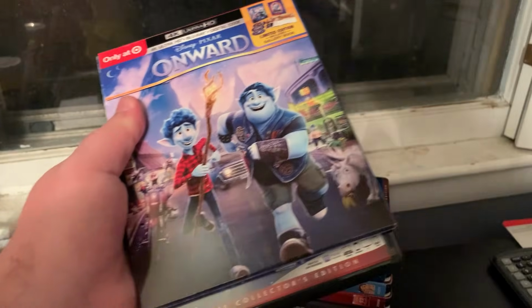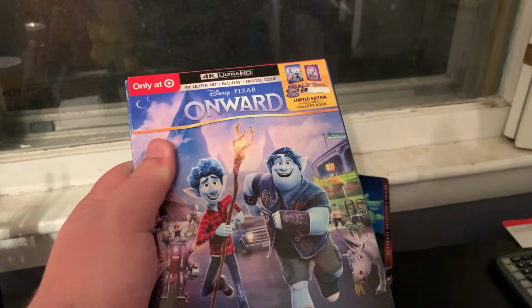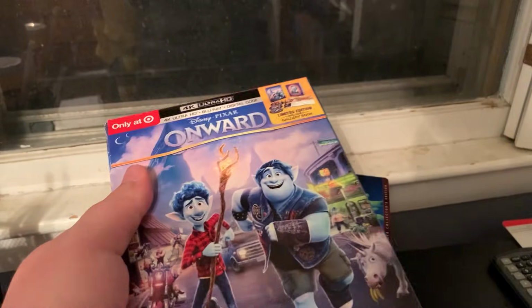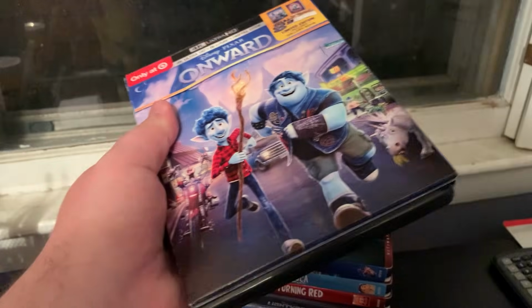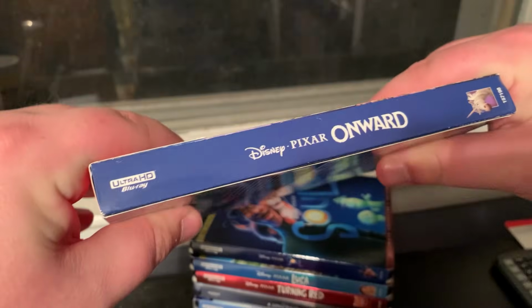This is the Target exclusive limited edition gallery book. I got this version because the regular 4K Blu-ray didn't come with the slipcover. This was the only version that actually came with the slipcover. I got this Blu-ray at Target in Warwick, Rhode Island, I think 2 days after it came out, or maybe it was 3 days, I don't remember. I don't know why there was no slipcover release for the 4K one, but anyway, here we got the spine. Back.